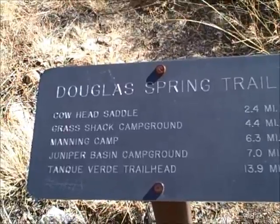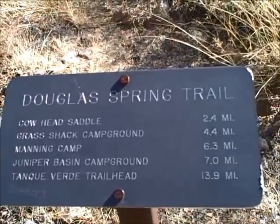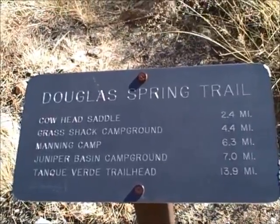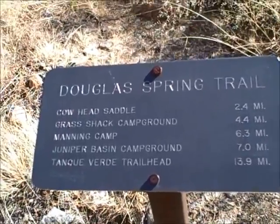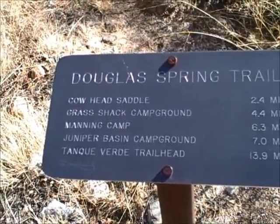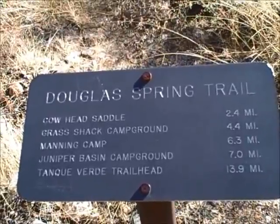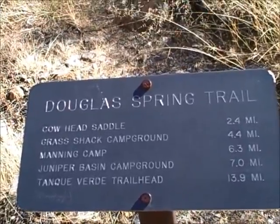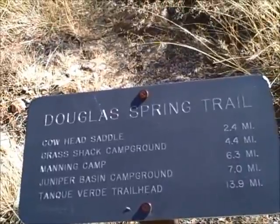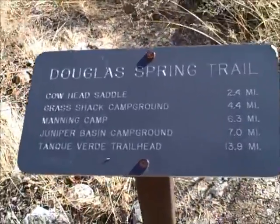Like to do the through hike where you just keep going and go back down through either Juniper Basin to Tanque Verde Peak and over, or Cowhead down to Manning Trail and back over to Loma Alta, or Quilter Trail and then Loma Alta. Just need a little more daylight to do that, because that's 11 some miles back after you get to Cowhead. So this is 8.4 to Cowhead, so it's another like 2. It's all downhill, but still.